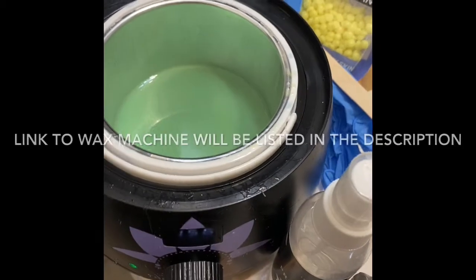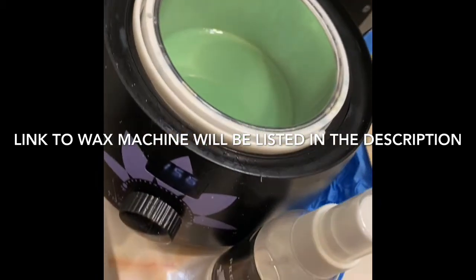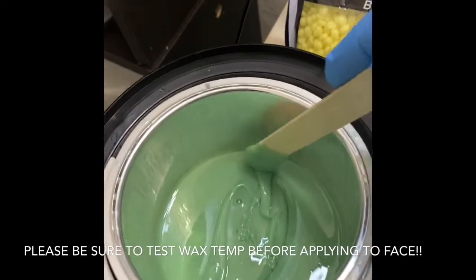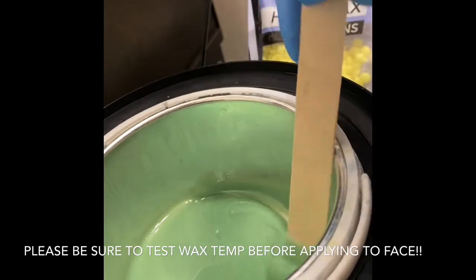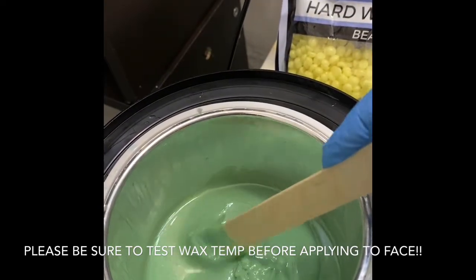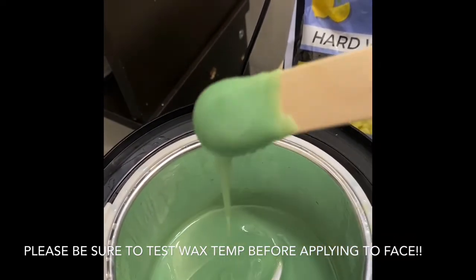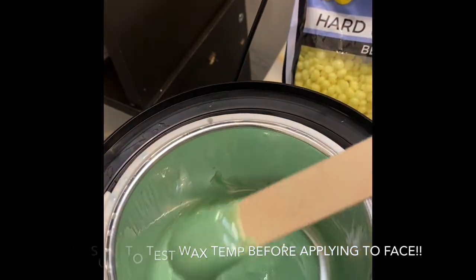As a disclaimer, I just want to mention that I am not a professional. I just started to incorporate waxing into my self care routine because this is how I prefer to manage my PCOS symptom of facial hair. So if this works for you, by all means, go for it. If it doesn't, just keep looking for something that works for you. But again, this is something that I personally enjoy and found that works for me.